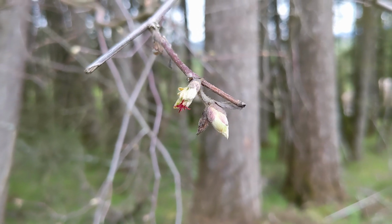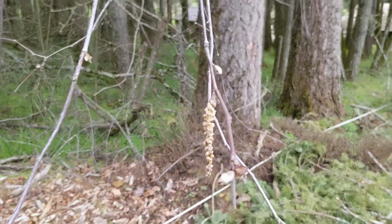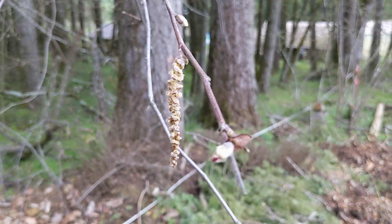This is a leaf and a flower on a hazelnut tree. And this is the pollinator.